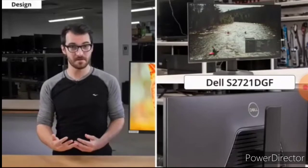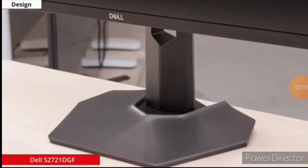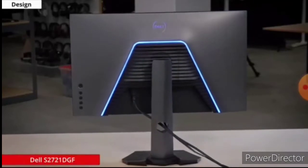Let's start with the design of the monitor. The S2721DGF is a well-designed monitor. It's a little bit of a departure from the typical Dell monitors, but it is by no means bad. The new stand looks modern and fits with the gaming aesthetic of the back of the display. It has a line of blue LED light that helps to highlight this new back pattern.